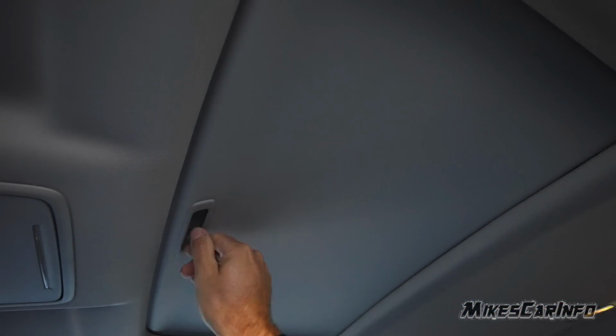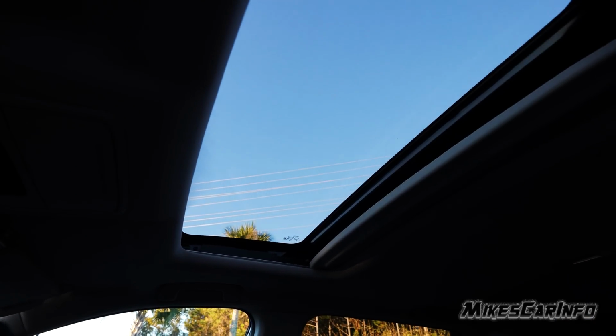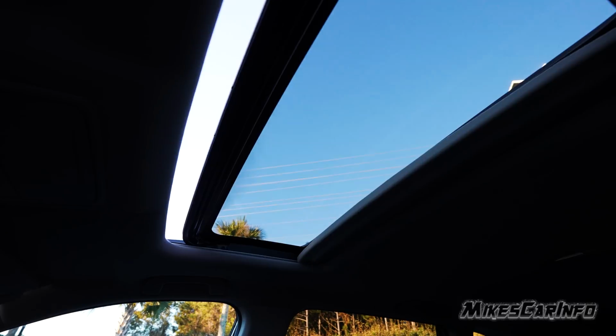All right, so here is the sunroof, and it has a shade that covers 100% of the light, which is nice. Open it up. Let's go ahead and tilt it. Tilt it up like so. Pull it back down. Now let's move it back as far back as it goes.